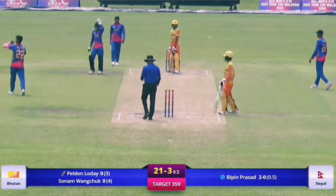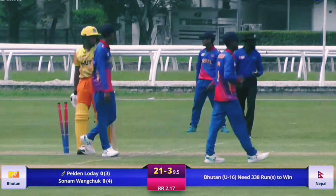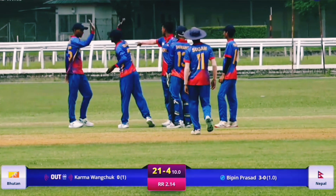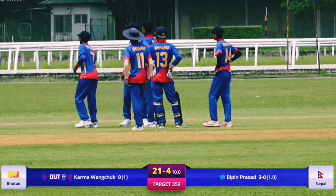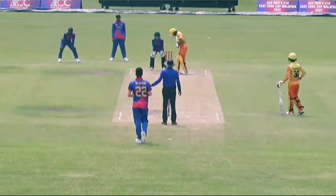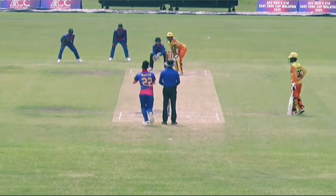Strike straight away. No chance for the new batter out there to really just have a look at the pitch. And this is some sensational start with the ball in hand. What a man this man is. And he's cleaned up the captain of Bhutan. Karma has to go back. He's a solid batter, we know. But the moment he walked out to the middle, he is greeted by an absolute peach of a delivery.